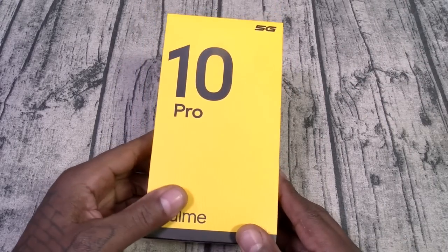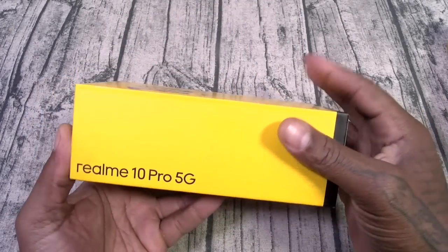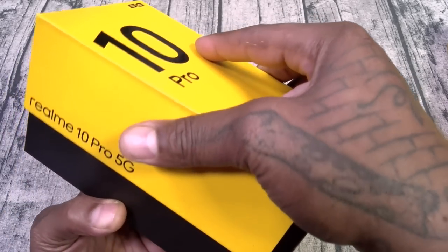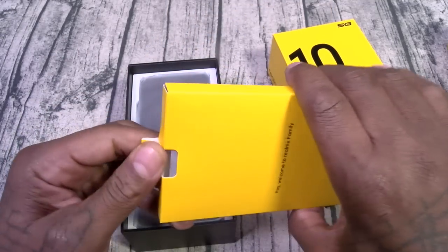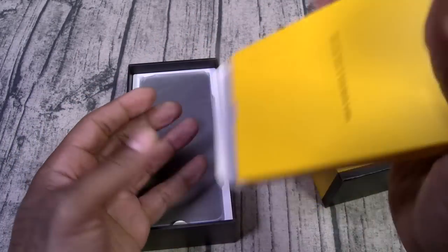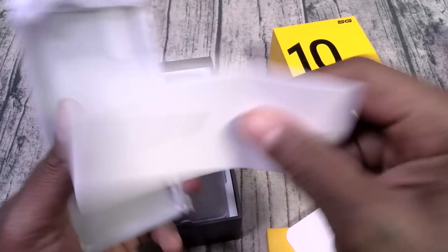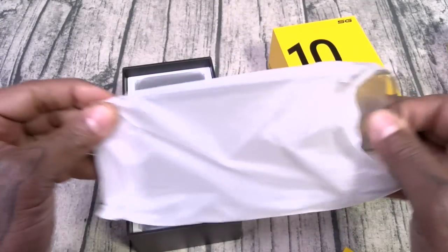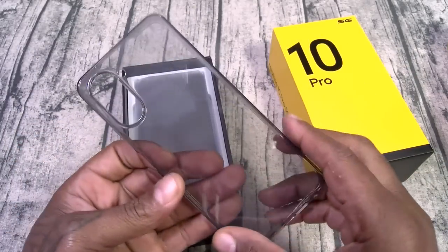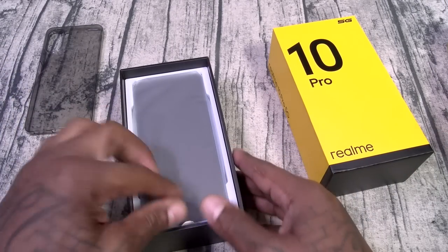Now you got the black and yellow theme. Let's get in, zoom out a little bit. Bang, there it is. Okay, Realme 10 Pro. Now this is a 5G capable phone. Okay, welcome to the Realme family. Let's see what else you get. Now this should be one-stop shopping. Okay, SIM ejection tool. Usual books and stuff, pluck them and file them. And of course you get a nice little case. Now let's see, little gel skin case. Nothing too fancy, but still free protection.